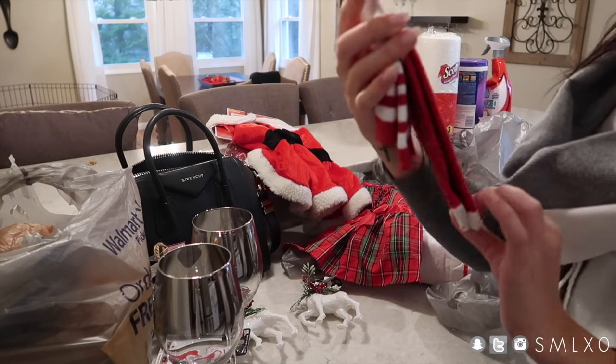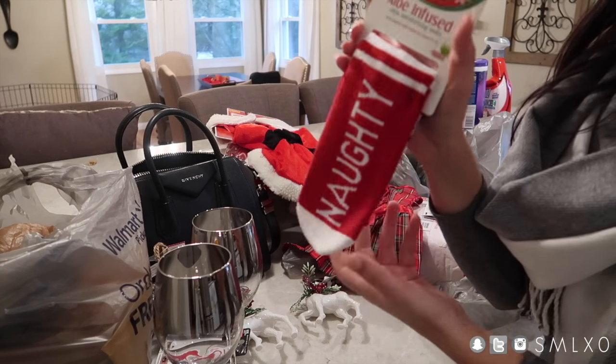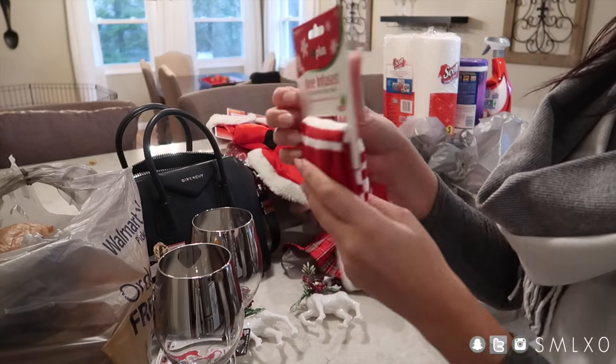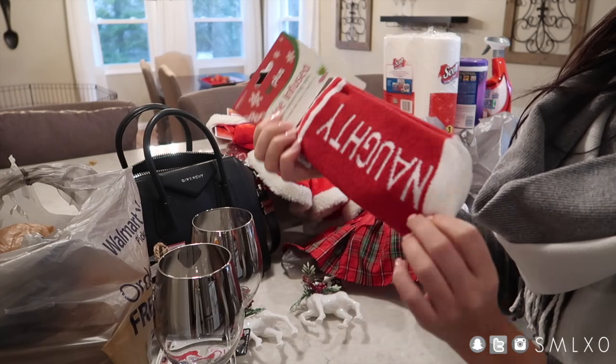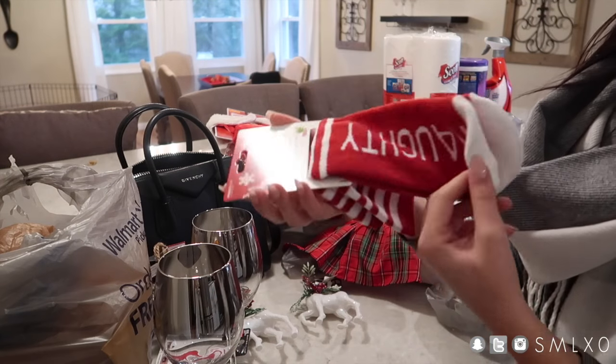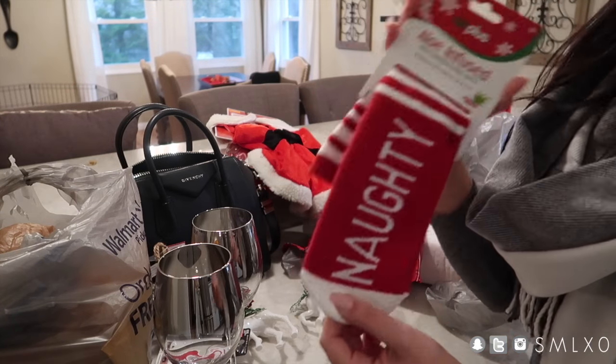I got these little fuzzy socks for me. But how cute are these? They just say naughty and nice. And they're just like candy cane stripes, which I thought were super cute. I saw that Rob Kardashian's sock line has ones that look just like this. So Walmart for the win, you guys.